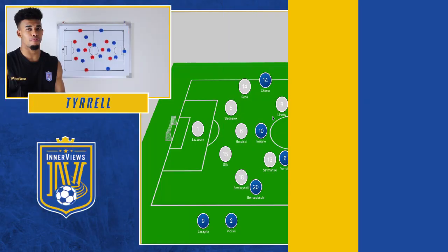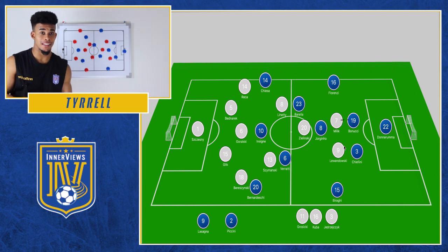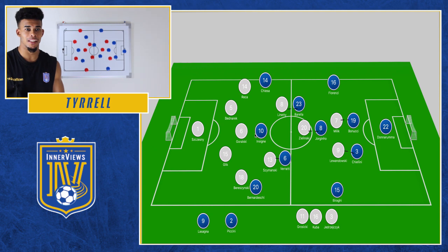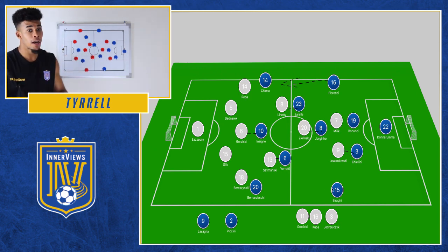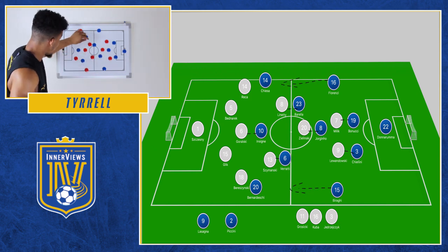A lot of that stems from the fact that when you look at the way that they did line up, they have the midfield diamond. They're trying to ensure that they could dominate possession in those areas, but it did leave them exposed out in wide areas where Florenzi and Biraghi, who looked to push forward, forced the shuttlers in Linetti and Szymanski to drift out of position.